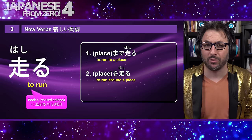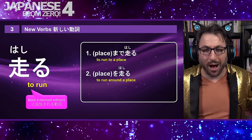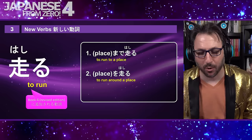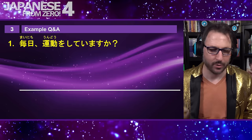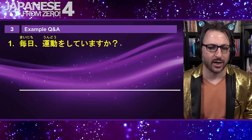And here we go. Here's that O that I talked about that wasn't on the screen earlier. To run around a place, you use the object particle O. Sorry, I couldn't think of the word. Object marker or object particle O. All right. Oh, was there anything else? Nope, that's it. All right, so here we go. We're going to just do an example Q&A. What example Q&A is, we give one question and multiple possible answers. See if you can translate as we go along.